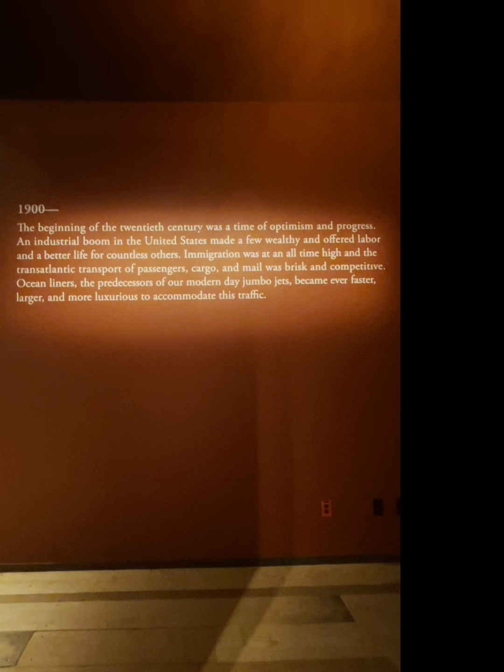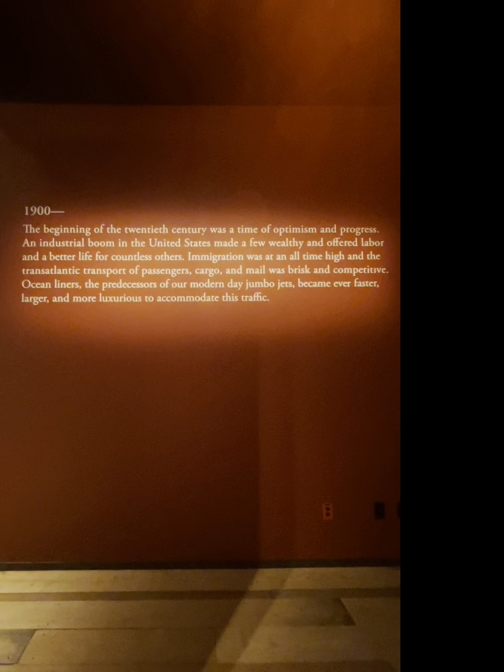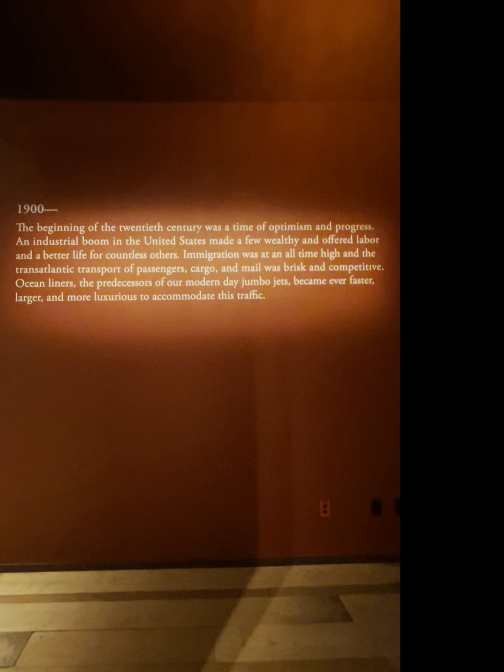So this here provides a little bit of contextual information of the time, the 1900s, a lot of optimism and progress happening. Europeans are immigrating to the USA, and because of that, the liner business is thriving, and there's competition to have better and faster and more luxurious ocean liners.